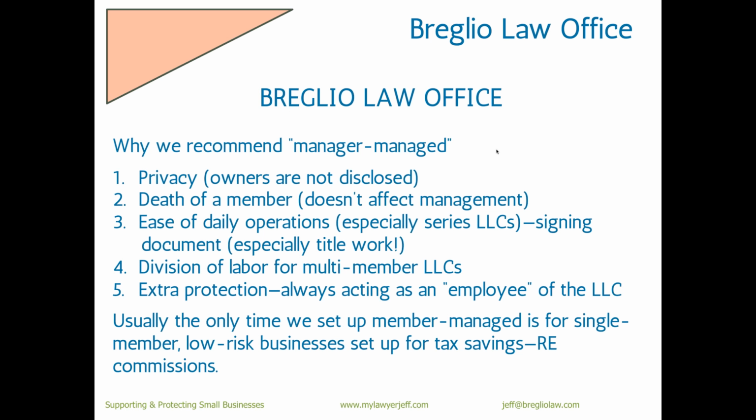It makes it easier to sign title documents because a manager in the companies we set up, a single manager, even if there's multiple managers, a single manager is authorized to sign title documents alone. So you don't have to have everybody at the title company signing title documents. So that makes it easier.